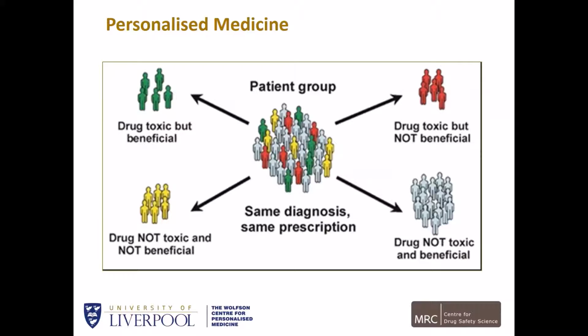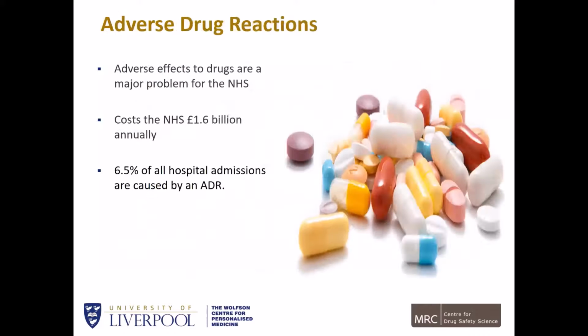If you could go to the next slide, please, Nathan. So just to highlight why research into adverse drug reactions is so important, as you can see on the slide here, adverse effects to drugs are quite a big problem for the NHS, and they cost quite a lot of money, costing approximately £1.6 billion annually.